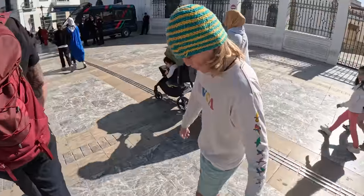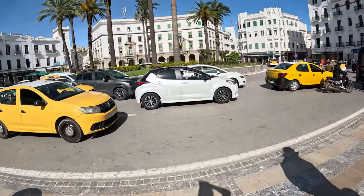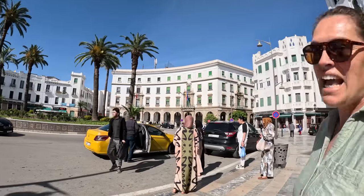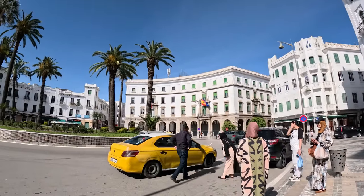Very smooth stone. What a stunning part of the city. What is that right behind you? Someone actually just told us that's the Spanish consulate right there. The consulate, like the embassy, but it's a representative, as it's not a capital city. Wow, look at that.